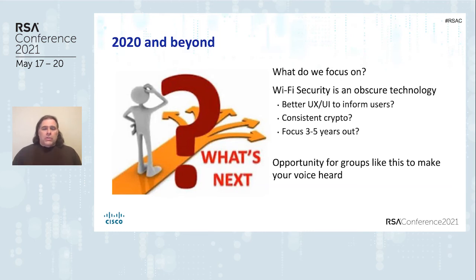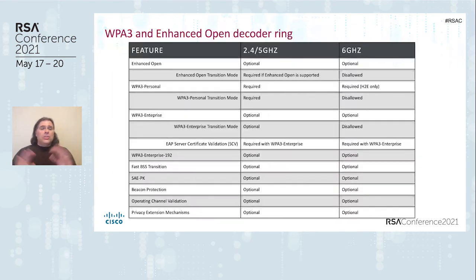So we've been tossing around ideas on what we should do. Is it better UX/UI to inform users of the security? Consistent cryptography? Should we be focusing on things three to five years out as opposed to feature by feature? I love presenting to groups like these because these are opportunities for groups like this to make your voice heard and really drive where we're focusing and where we're going from a Wi-Fi security perspective, as we try to get ready for the next future release, which could be anywhere between a year to two to three years out.